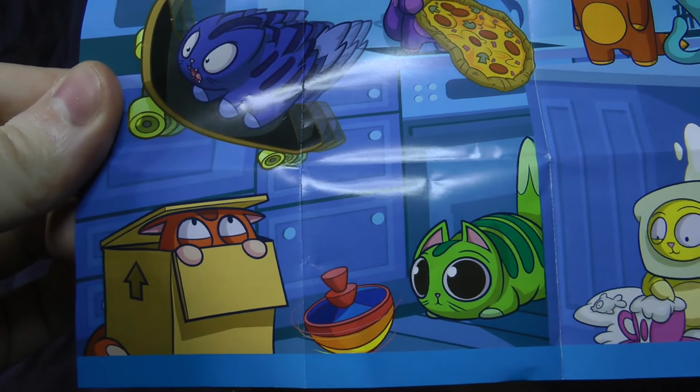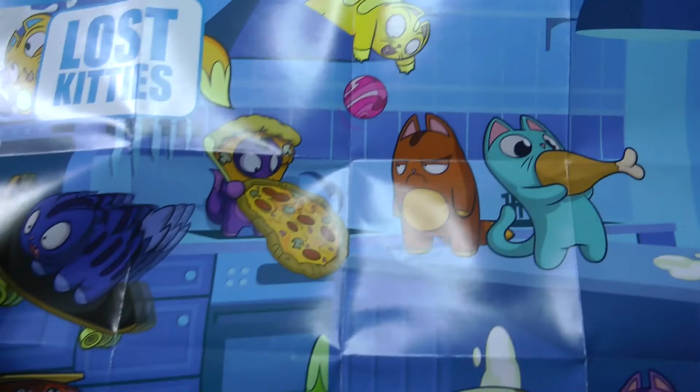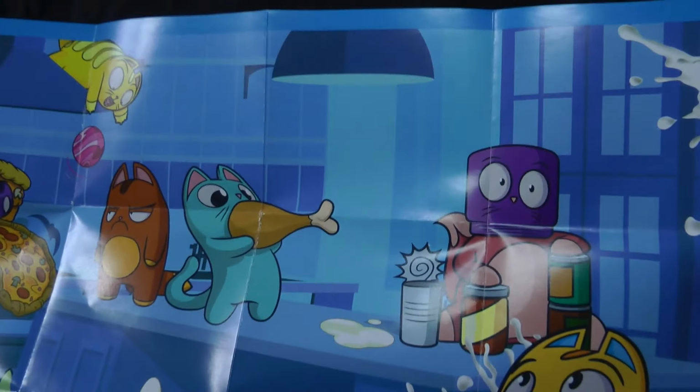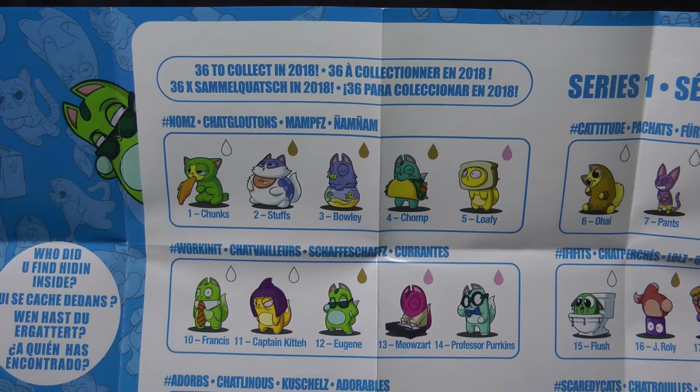Okay, there's a pizza cat, there's one in a box, there's one on a skateboard, there's one with a spinning top. Maybe it's a dreidel, who knows? One shoving a chicken leg in its mouth. An inbred cat, as in a cat inbred. A cat with loads of junk like cans and stuff it's playing with. And here's the full list. I guess the teardrops next to the cat tell you which Play-Doh you get.